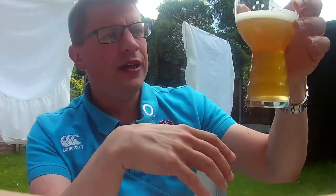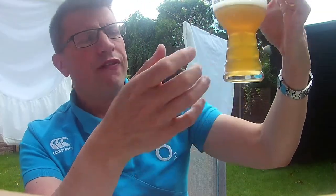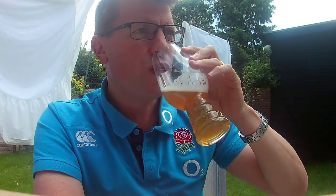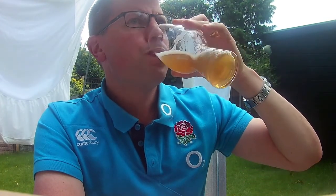And again, the carbonation. When we first poured it out, you thought it'd be really fizzy, but it's not at all. It's quite smooth actually, and it's really nice. I like a highly carbonated beer, and the bubbles are still flying up that glass there, but it's not too overpowering on your tongue, I don't think anyway. It's quite smooth. It's a really nice beer. That's a nice taste. I like that.